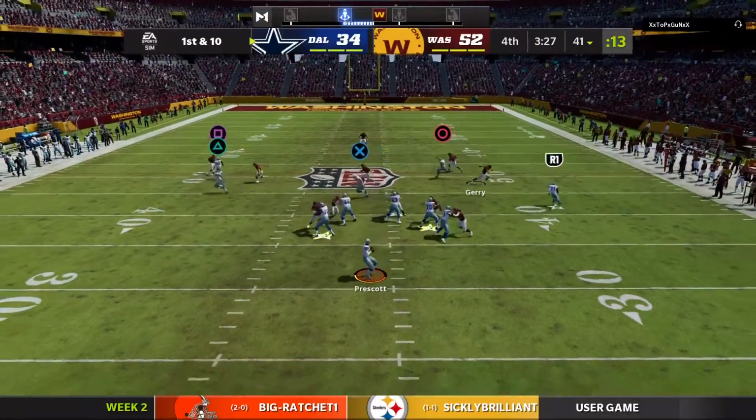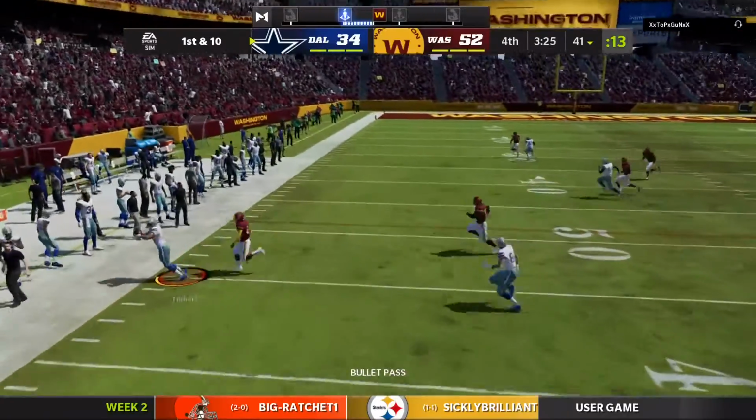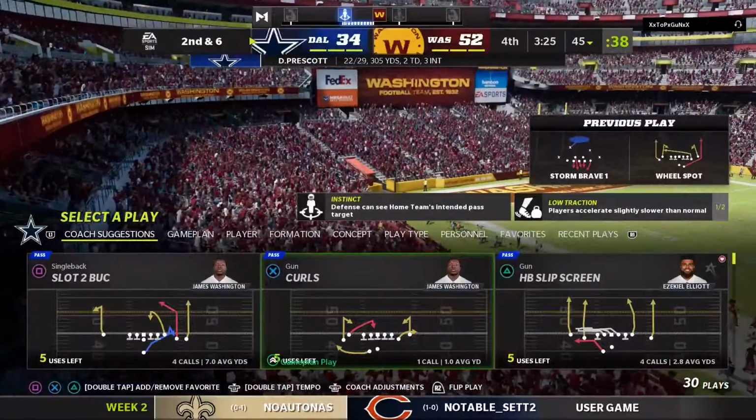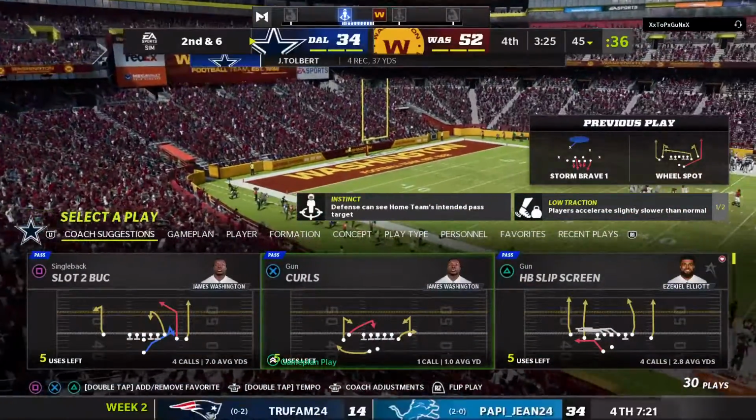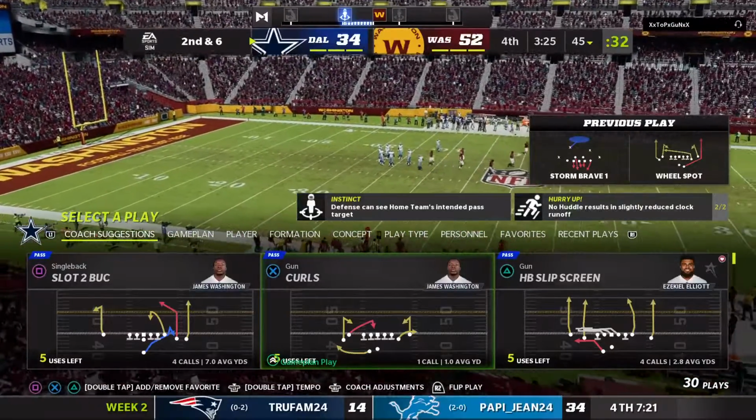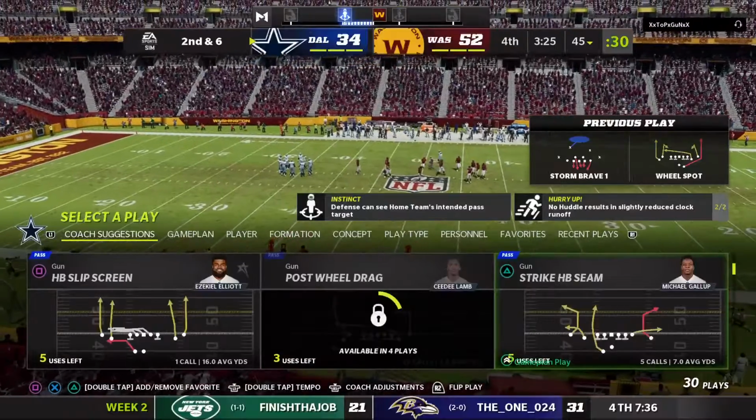First down, Prescott. It's caught. Tolbert. And he'll go out of bounds. It appears right at the 45. They'll contain him to just 4. 2nd down. It's now 2nd and 6.